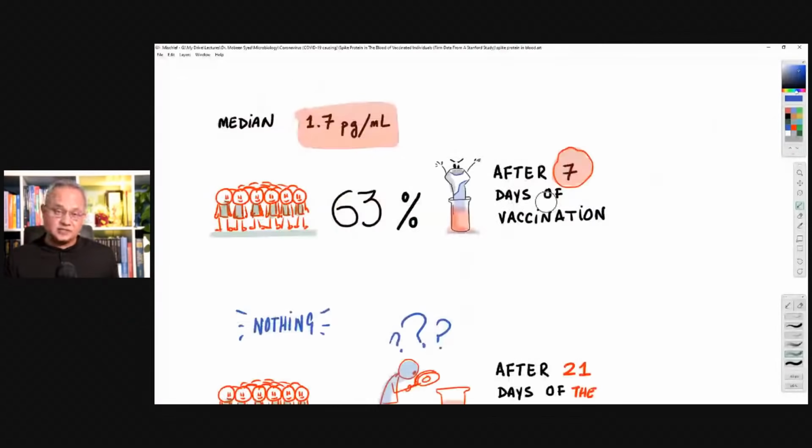Then 7 days later, the spike protein levels were still present in 63% of the patients. However, they were lower, much lower, 1.7 picogram per milliliter. So in the lymph node, they are existing for 2 weeks. They spike up, no pun intended, within a couple of days. Then within 7 days, in 63% of the people, we can still detect spike in their blood, but the levels are lower. Again, the question is, are these levels sufficient to cause damage? That is not answered here.